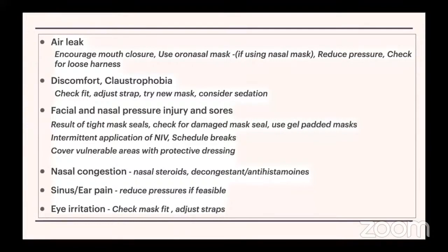If the patient complains of claustrophobia or discomfort, check the fit, check the straps, and you can also consider sedation if the patient is agitated. Pressure sores are also common, especially with nasal and oronasal masks. In this case, use a gel padded mask and check for a damaged mask seal. You can also consider intermittent NIV and schedule breaks if possible. Also cover the vulnerable areas with protective dressing. In case of nasal congestion, you can use nasal steroids or add decongestant antihistamines. And for eye irritation, again check the mask fit. Maybe the air is leaking from the upper portion and into the eyes.